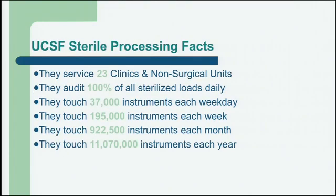and then working overtime. So our sterile processing facts: we have 23 clinics and non-surgical units that they also prepare carts for. They audit 100% of the sterilized loads that they do every day. They touch 37,000 instruments each weekday, 195,000 instruments each week, about 1 million instruments each month, and over 11 million instruments each year. That's a lot of instruments to be touching.